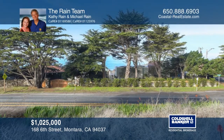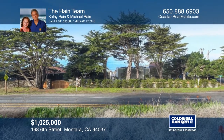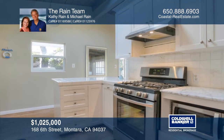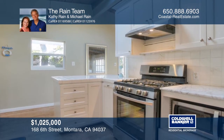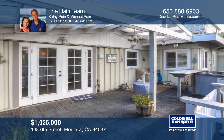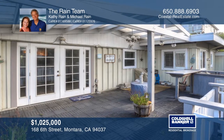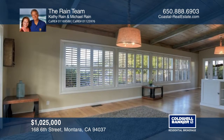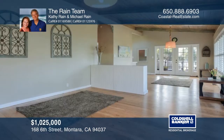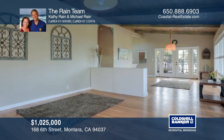This charming coastal beach cottage is located a few blocks from Monterra Beach and coastal trails. This 3-bedroom, 2 1/2 bath home is ideal for entertaining with glass doors from the dining room leading to the deck with an outdoor kitchen including a barbecue, fridge, bar, and hot tub. The living and dining room has an abundance of windows, a vaulted ceiling, and hardwood floors. Call the Rain Team today to learn more about your new home.